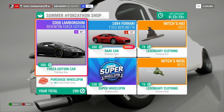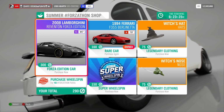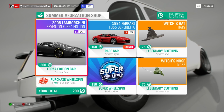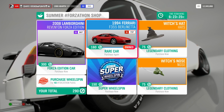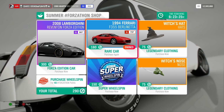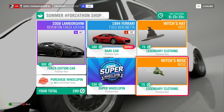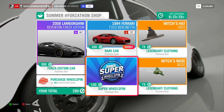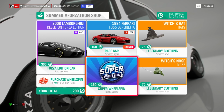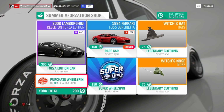You can purchase the 2008 Lamborghini Reventon Forza Edition for 300 FORZATHON points. I think I'm going to buy that one once I've got enough points. You can purchase the 1994 Ferrari F355 Berlinetta for 160 FORZATHON points. The Witcher's Hat for 75 FORZATHON points. The Witcher's Nose for 75 FORZATHON points. Super Wheel Spins for 150 FORZATHON points. And normal wheel spins for 40 FORZATHON points.